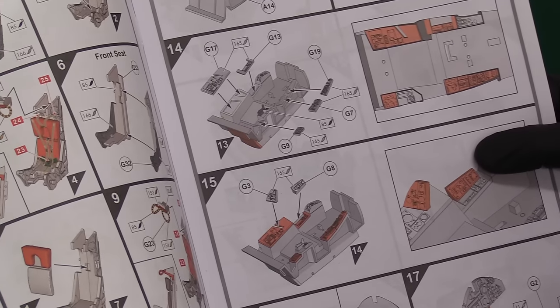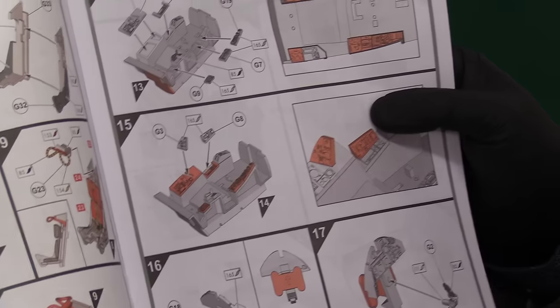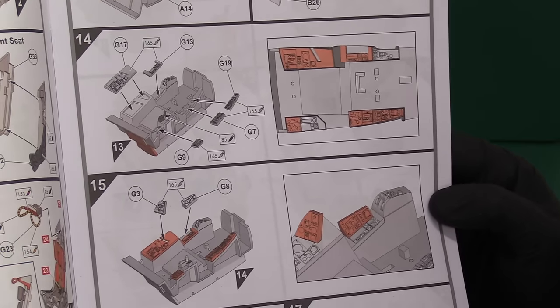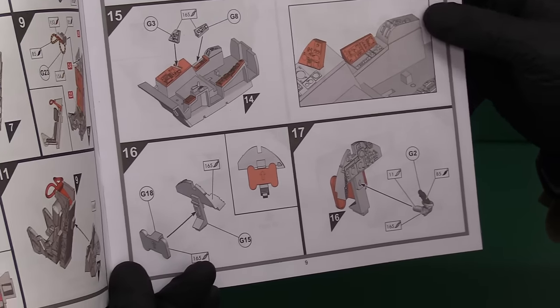And then all those instruments you worked on are being brought in here, all those little control panels. Clear instruction here, this is one of the things we do love about Airfix, about the clarity now. Their instructions make things so, so clear.